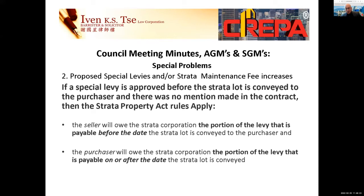If there's something being proposed in the future, and somehow it wasn't mentioned in the purchase and sale contract about how to deal with these, and it does happen. You look at the bylaws, you didn't see anything funny, but there was one little mention about a proposed AGM in the future to deal with something that requires a special resolution, special levy, and how to deal with it. So, normally what happens under the Strata Property Act is the seller will owe whatever is owed to the strata before the completion, and the buyer coming in will be responsible for whatever happens afterwards. But this can be negotiated.